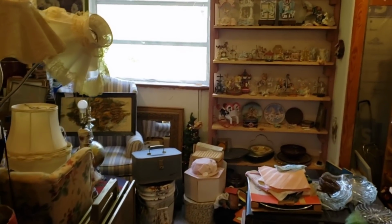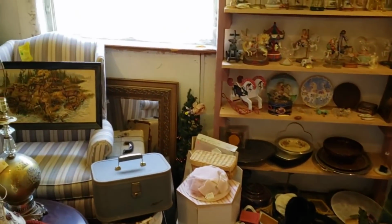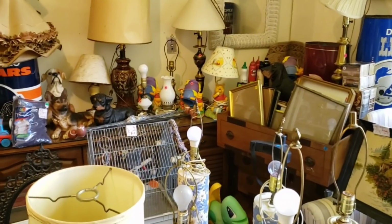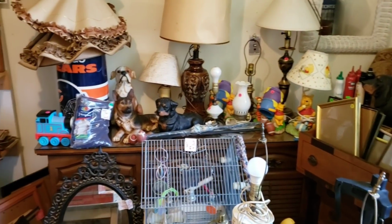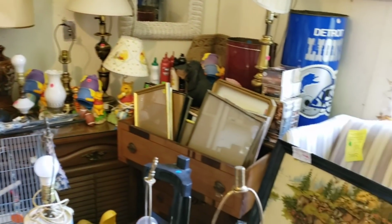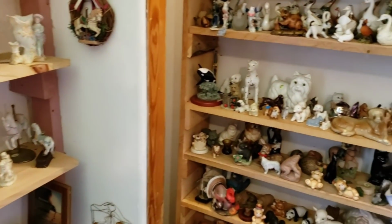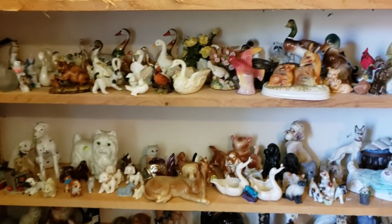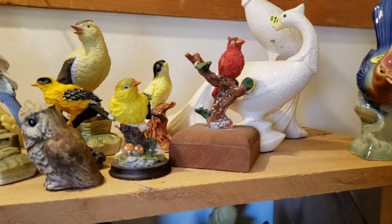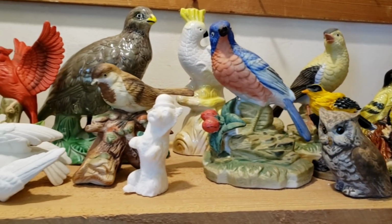All right, so here we are a little bit further back in that same room. Now, I do have some space to walk, so I feel comfortable filming and talking all at the same time. I hadn't really found anything super special. However, I did want to show you guys over here in this area. Look at all the figurines, animal figurines specifically. We've got a lot of birds. A whole lot of birds.